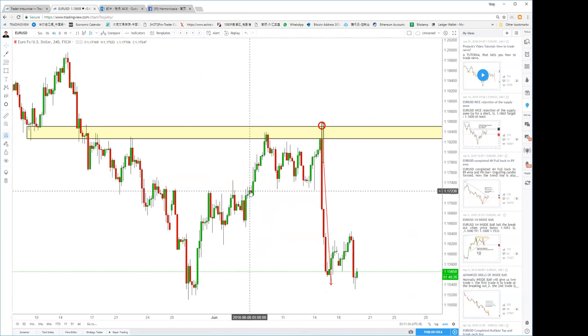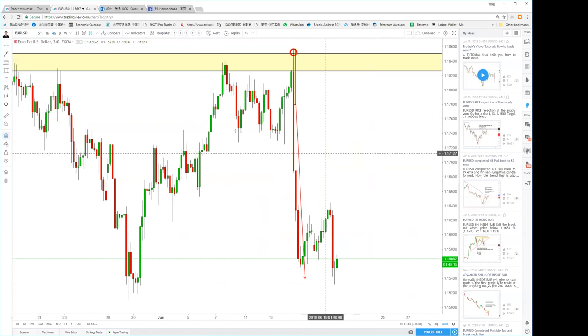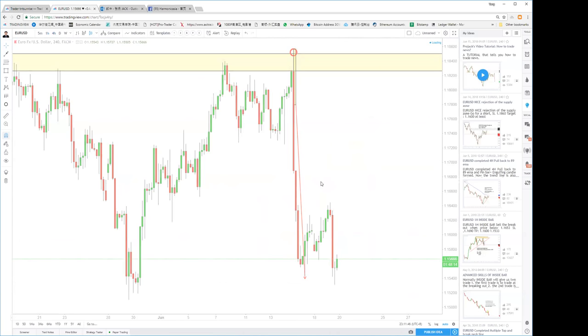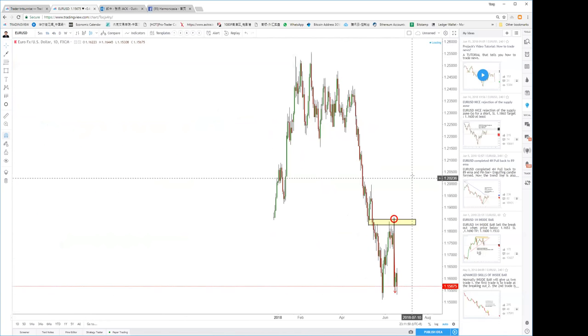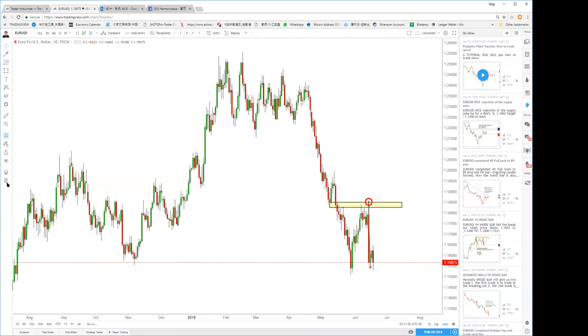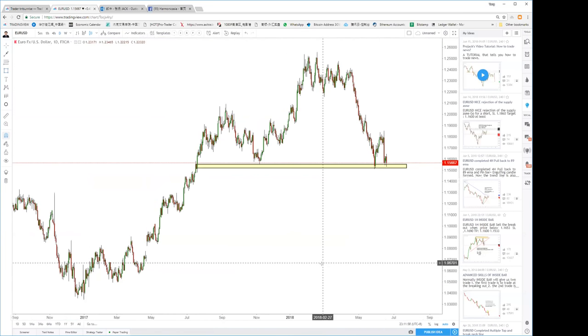So supply and demand is the ultimate reason for the price to be supported or to resist and reject at certain levels. All right? Good. So euro, not much. It's going to test the previous low, because in the daily chart it looks like there's some support from 1.15, and some support from here too.